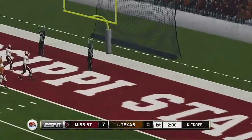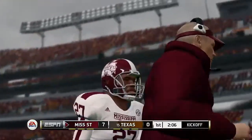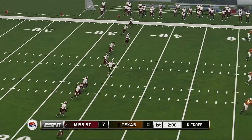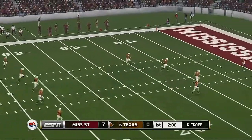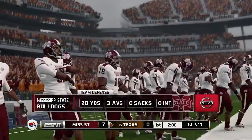Splits the uprights with the extra point. A 10-play, 47-yard drive, and they get it in for seven. Brad, I thought the offense did a really nice job of mixing up the play calling on that drive. I thought the defense was on its heels most of the drive because of the versatility of the offense. So the score now, 7-0.